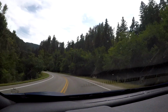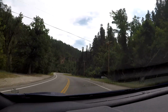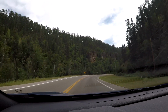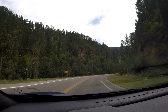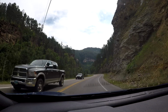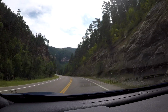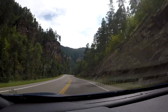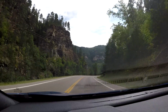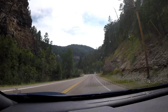But what's different about this canyon, Spearfish Canyon, to be exact, is that it's heavily forested. So you get a great mix of trees and many rocks. You have very steep cliffs too. One thing I gotta be careful of while I'm driving on this road is that you can easily see some falling rock, so I gotta make sure I'm not gonna drive over a big rock.